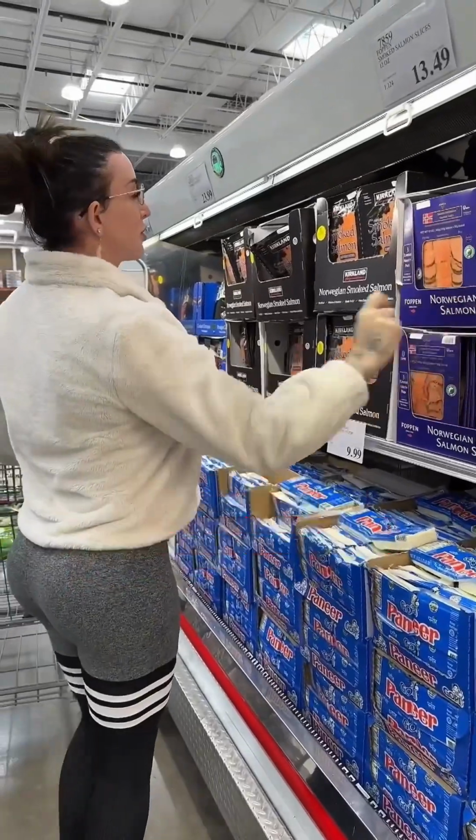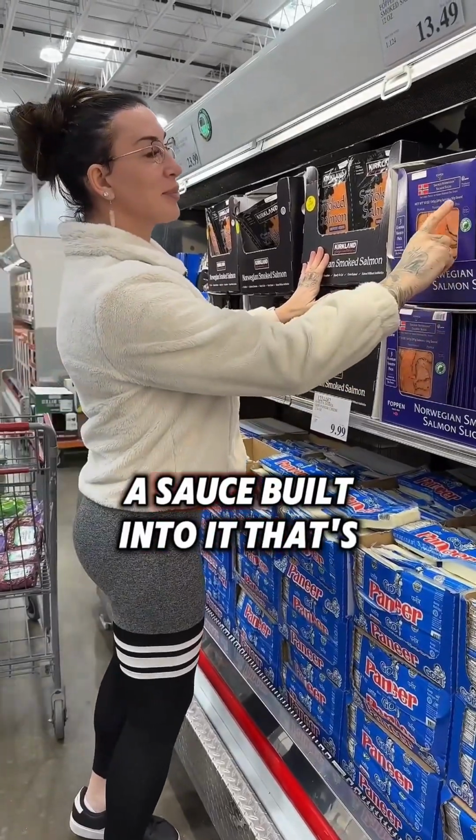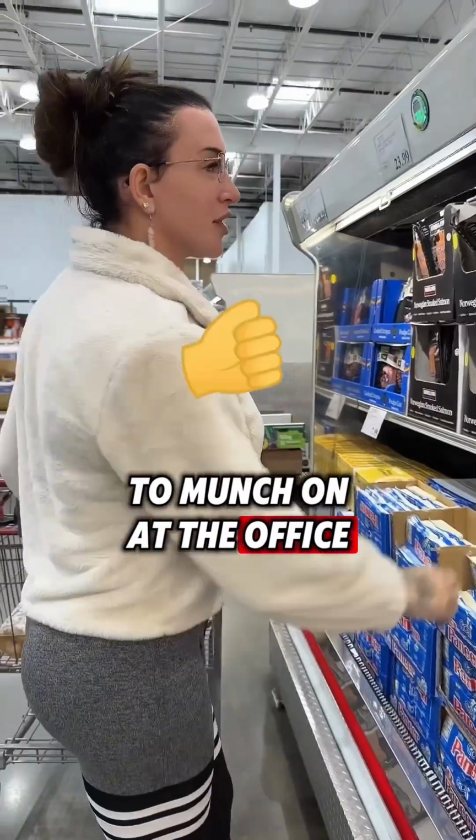Talking about seafood, smoked salmon, another fantastic protein source, but this one has a sauce built into it that's loaded in sugar. So I'm looking at just the Kirkland, the regular smoked salmon. It's a little pricey, but if you want something to munch on at the office, this is a great option.